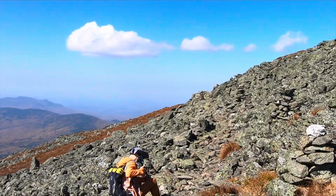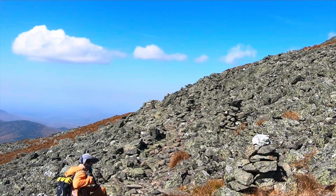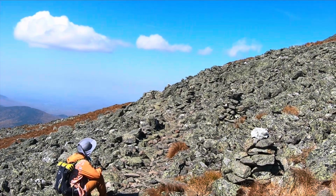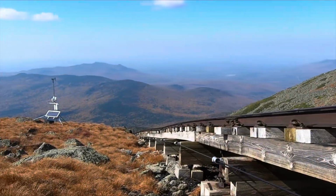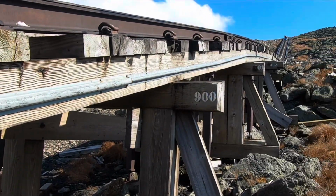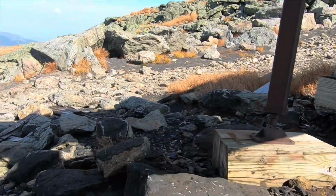I've got a lot of cairns right here. I can see 5 cairns just in this little area, I don't even think it's 100 feet. Okay, let's go check out the Westside Trail. We are now at the cog, and the trail goes actually under it. I guess the trestles are labeled. This is 900 right here. So I'm just gonna duck under.